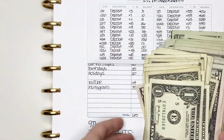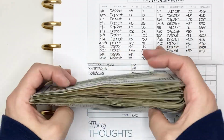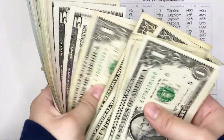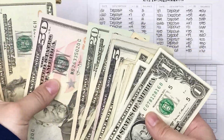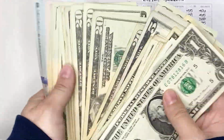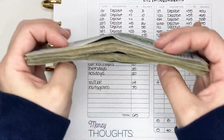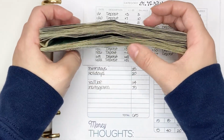Oh my gosh, thank you, Lord. I just get so nervous when I'm counting up these large amounts of money, and I psych myself out into thinking I'm going to count them wrong. And then I do count it wrong. But in the end, thank gosh, there's 1,176 in here.